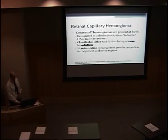And then there's another form called congenital hemangiomas. The main thing that sets these apart is that, rather than coming on shortly after birth, these are present at birth. And there are two forms of these. They're either rapidly involuting or non-involuting. The rapidly involuting are completely gone by age 2. And of course, the non-involuting hemangiomas grow in proportion to the patient throughout life and never regress.